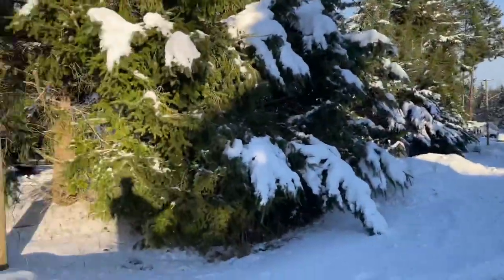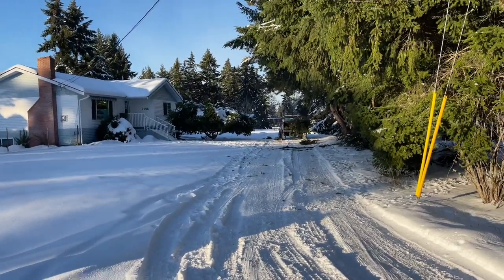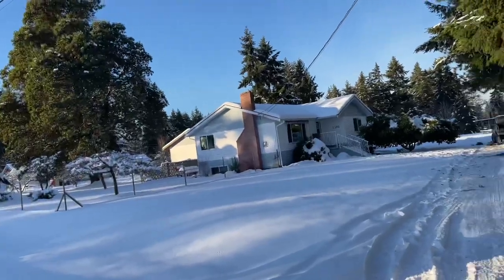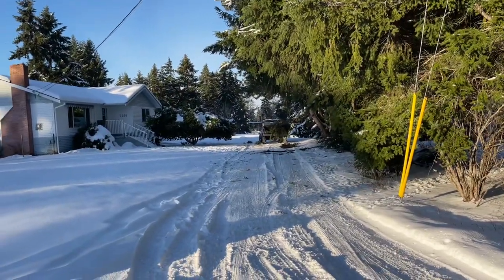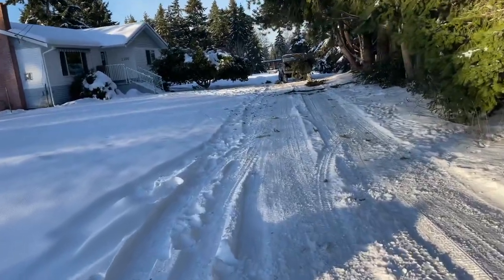Off the main road, this is the side road, and then boom, in he comes to our house. Around the corner and into the big shop at the back. So that's a big headache off my shoulders. Now it's just the pine. It's the only loose wheel is the pine.